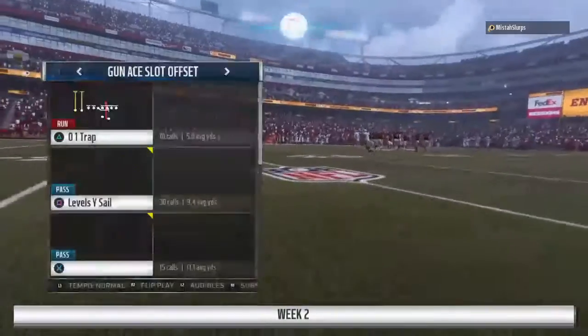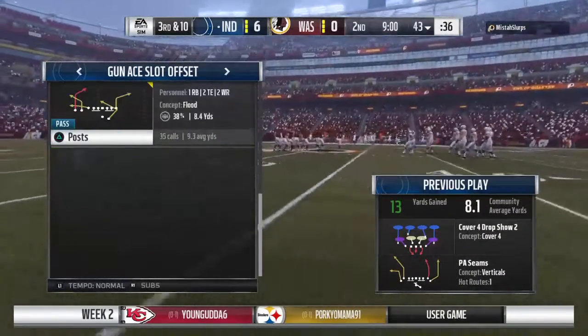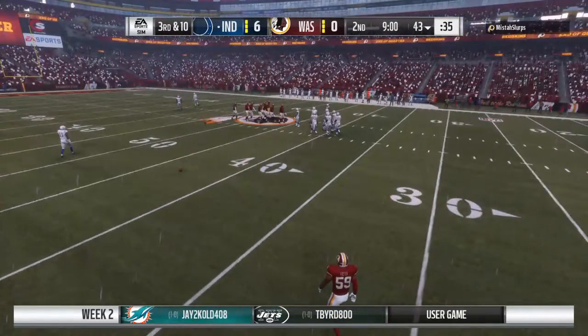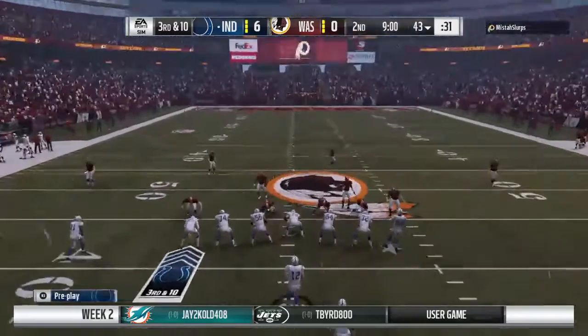The Colts in possession of the football to begin quarter number 2. They've got it 3rd and 10 here to start things out. Rolling. 11.